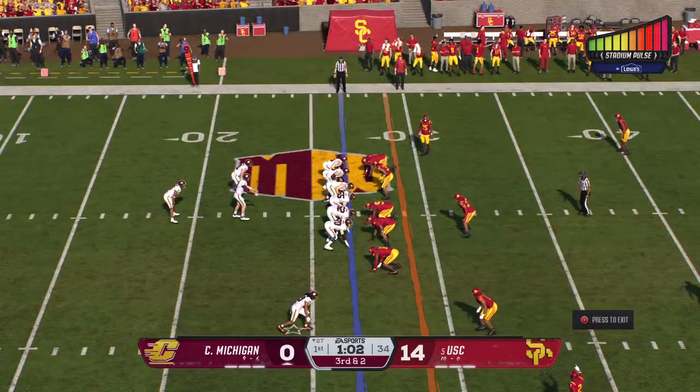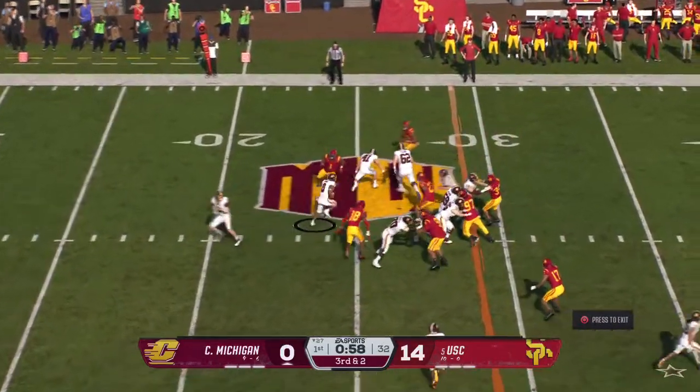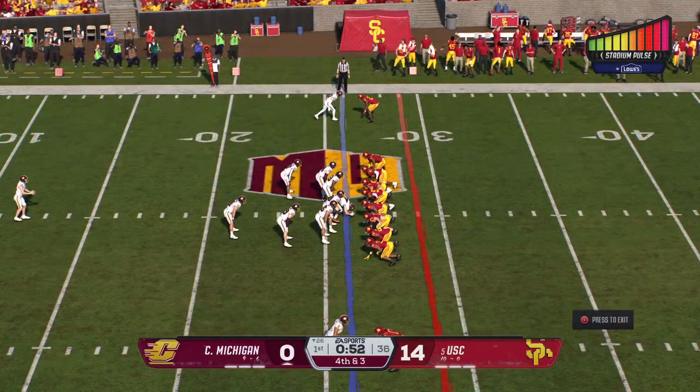And the Chippewas come to the line on 3rd and short, looking to keep this drive moving. They'll try to run for it. They thought they could just run it on 3rd and short, but this defense was there to make the stop.